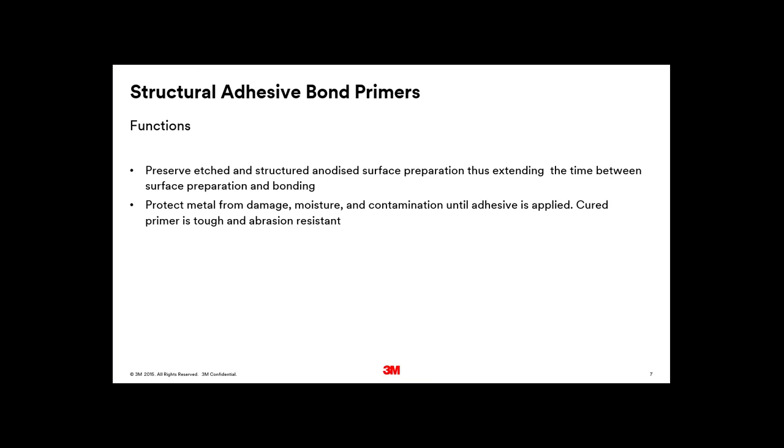It protects the metal itself, the alloy itself, from damage and moisture contamination. These are cross-linking epoxies with chromates in them. So you cross-link an epoxy, and when it's cured, it becomes very tough. Therefore it's protecting the surface from abrasion and damage, etc.